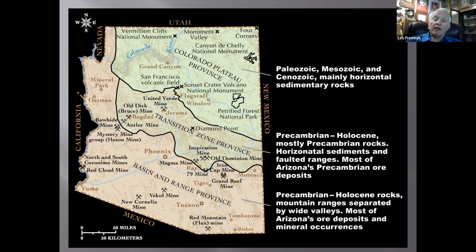So, Arizona is comprised of three basic provinces. The north and northeastern corner, it's what we call the Colorado Plateau. Everybody knows about the Grand Canyon and the Colorado River that's cut down through that entire geologic sequence, but there really aren't many mines and mineral localities up on the Colorado Plateau because they're all covered by about 3,000 feet of limestone and sandstone. There are a few exceptions.